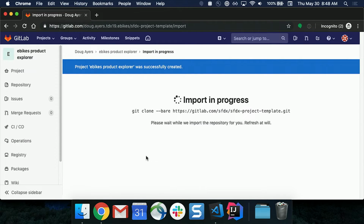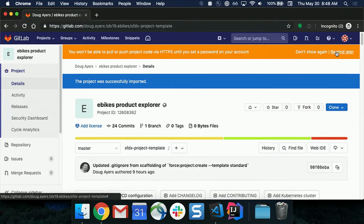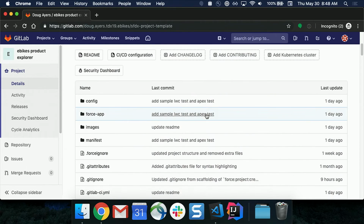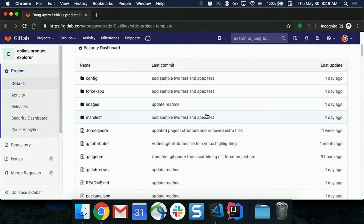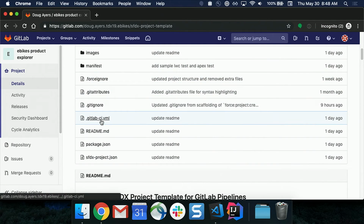Now, the great thing about the template is it's going to provide me pretty much all the scaffolding that I need for this new project, like any other SFDX project that you created. But it's also going to come with this GitLab YAML file.